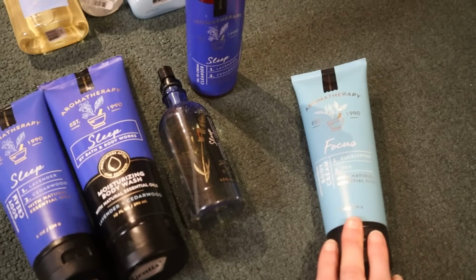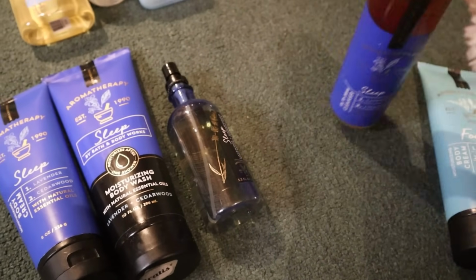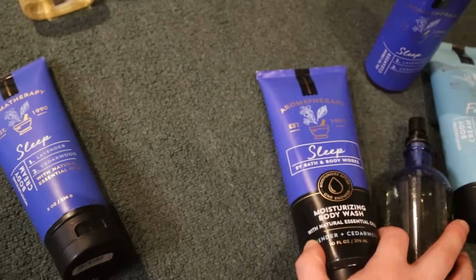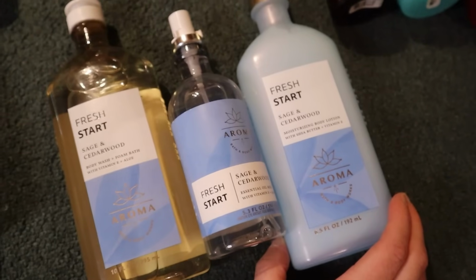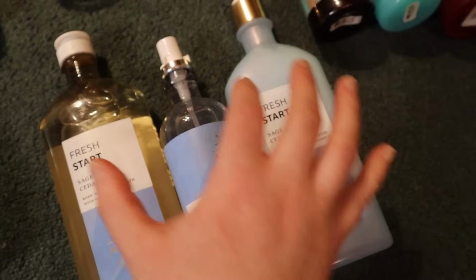Jose loves this scent. This is Eucalyptus Tea Focus, and both of us love this scent. This is the Lavender Cedarwood. They need to bring this one back, so all of that I know is keep. This is the Sage Cedarwood Fresh Start. I got this specifically for Jose, so keep.